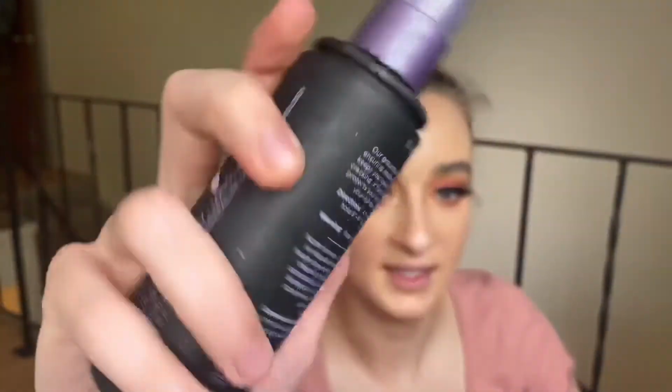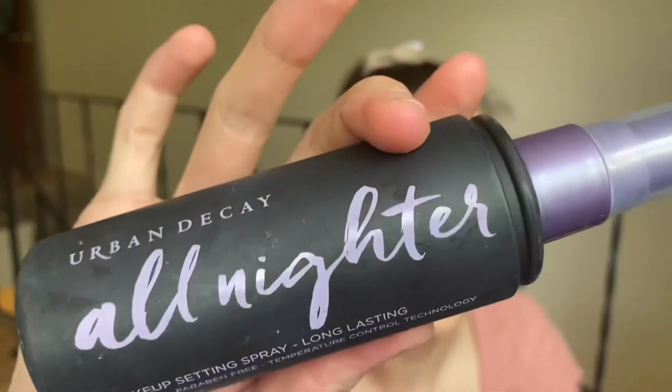Big fan, big fan. I'm just gonna go wash my hands, because as you can see, they are gross. So now I'm just gonna set my skin in place with the Urban Decay All Nighter Makeup Extender Setting Spray, and this is just going to make sure that none of my face makeup budges, since again, this highlighter did kind of take off some base makeup with it, so I just don't want anything else to move.